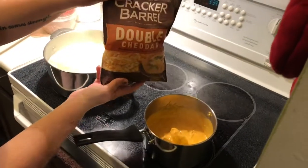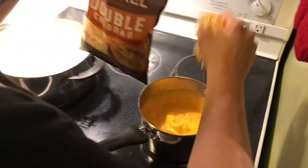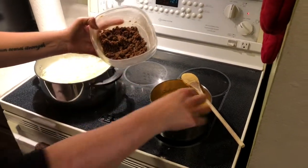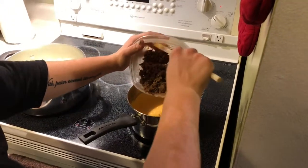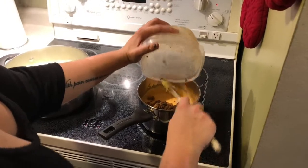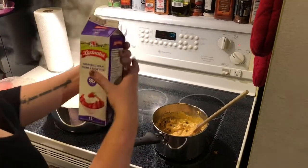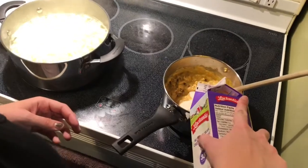The next ingredient is shredded cheese. I just used about half a cup and added it to the cream cheese and the pasta sauce. The next ingredient I used was lean ground beef. This is already pre-cooked from a previous recipe, but I just went ahead and added that to the sauce. The next ingredient I added is about a 1/4 cup of heavy whipping cream. This is just gonna give the sauce a thick consistency.